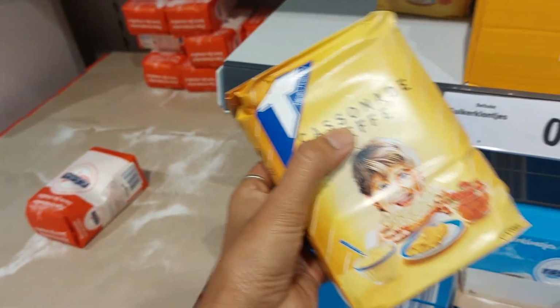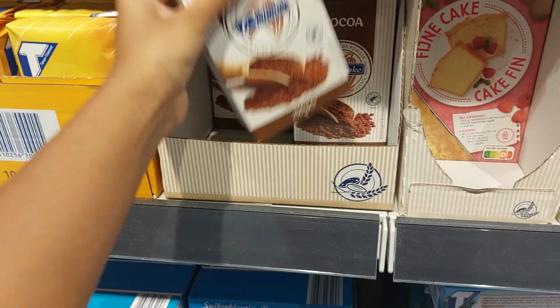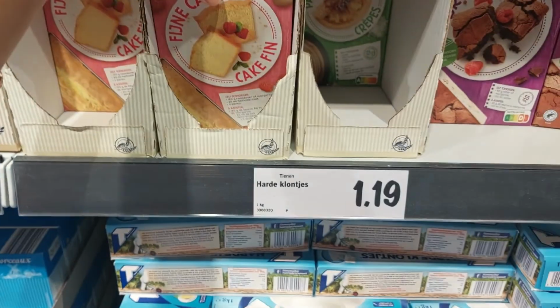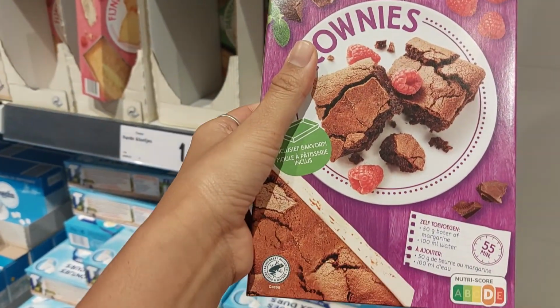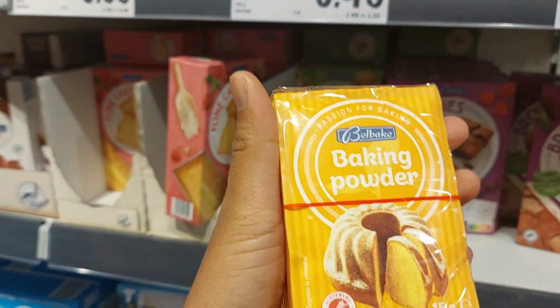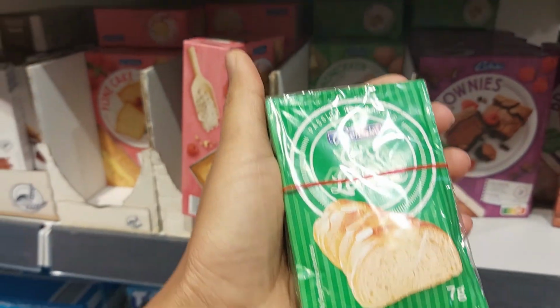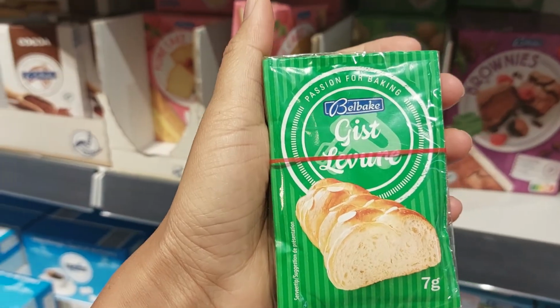Sugar powder, jaggery, some baking stuffs, cocoa powder, ready-made powder for making brownies, baking powder which will be used in making breads. This is a yeast. You can use it in pizza making and bread making.